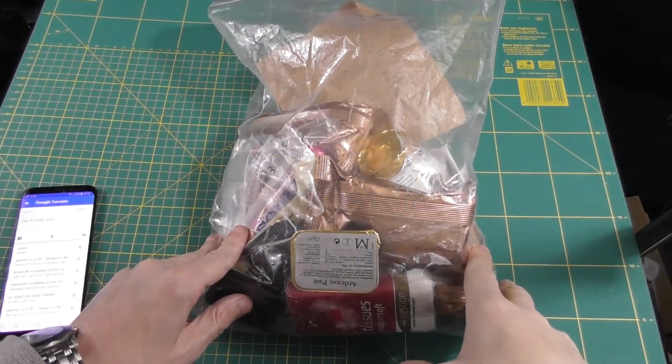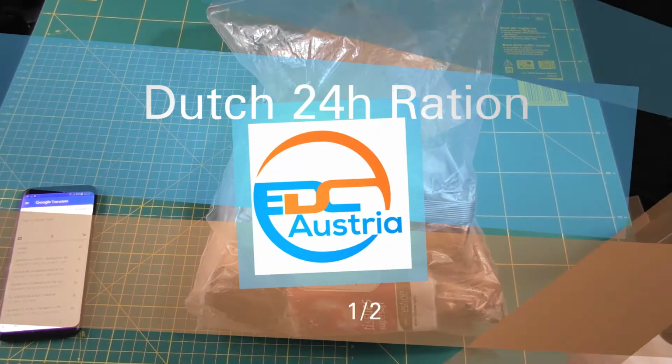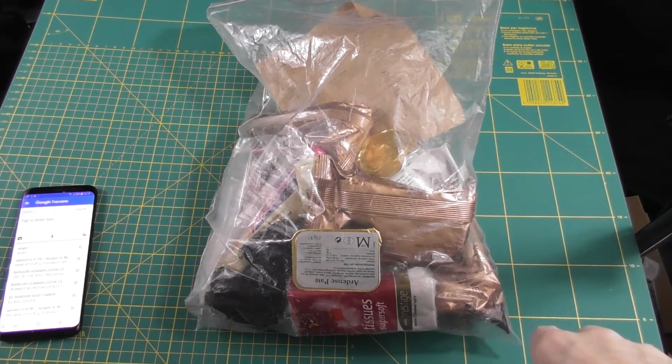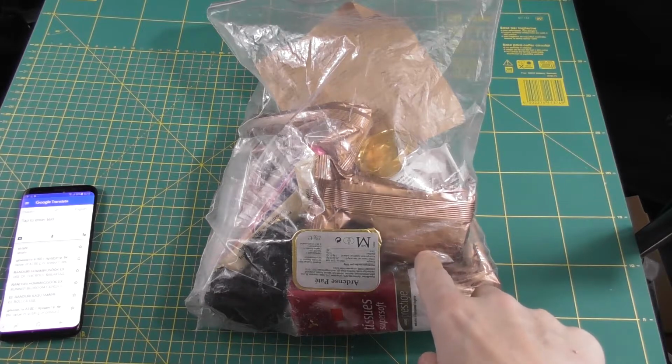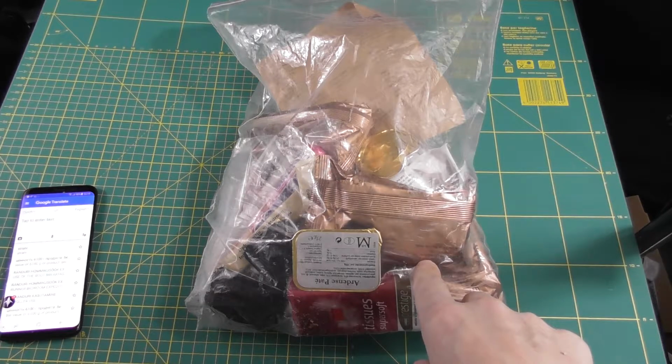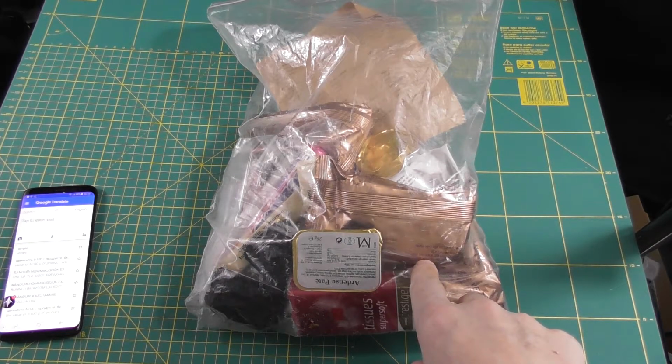This is my second Dutch 24-hour ration that I got, but the first one was half empty. That was a problem. And this is also the most expensive ration I've got so far. And I'm a bit disappointed because just today I heard in another video that maybe there aren't even any mains inside, because they are handed to the soldiers separately on most occasions. But let's check it out.